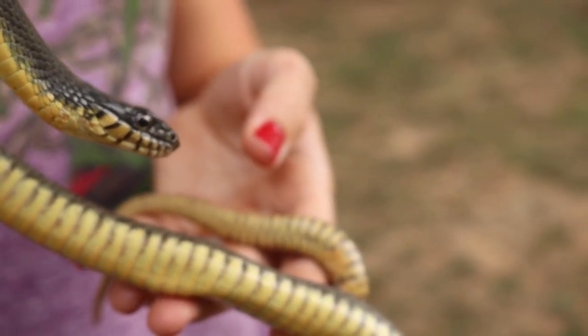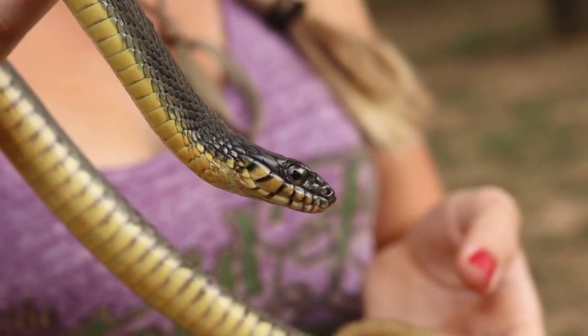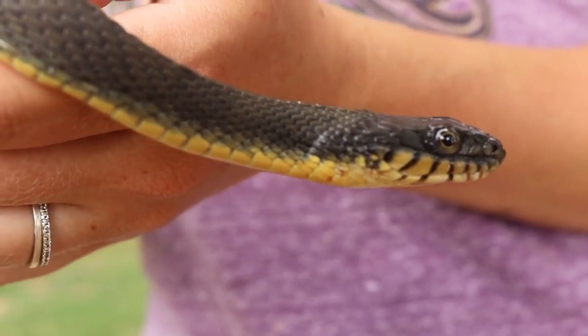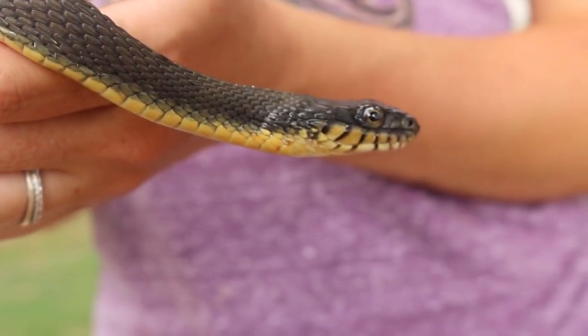These snakes are not habitat specialists, meaning that they're not picky on where they choose to live. You can find these snakes just about anywhere there's water. Anything ranging from a lake to rivers to oxbows to creeks and canals and ditches and ponds, and just about any sort of water feature you can think of, you could possibly find this snake inhabiting it.